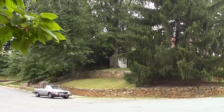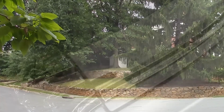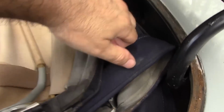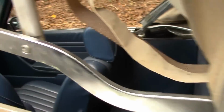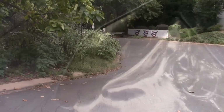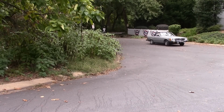The process takes some getting used to, but it's easy when you master it. To raise the soft top, you just move this back and this flies up, and there you have it, soft top right here, and it easily lifts up, and then you can just lock it in place back here and you're off. There's really no weight to the manual soft top. It's very easy to raise and lower too.